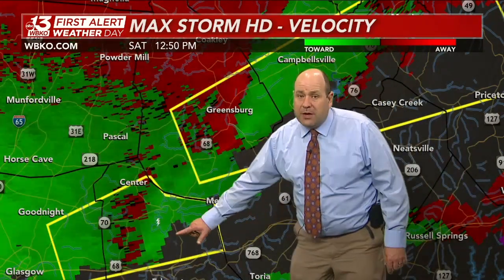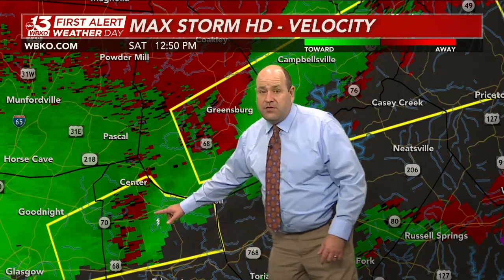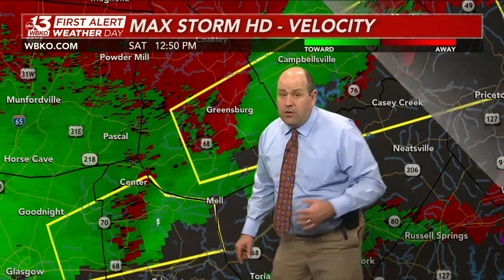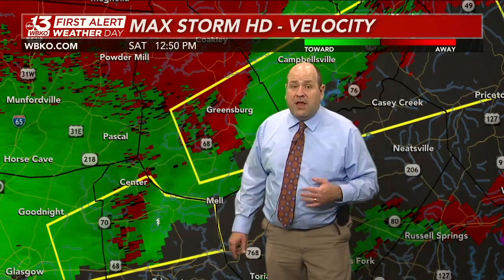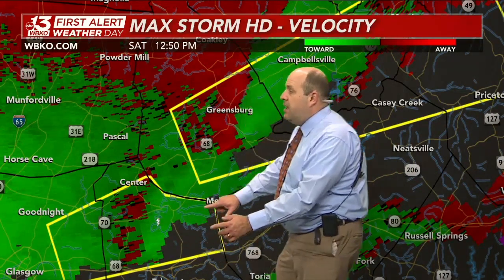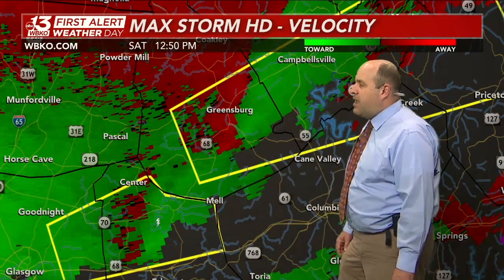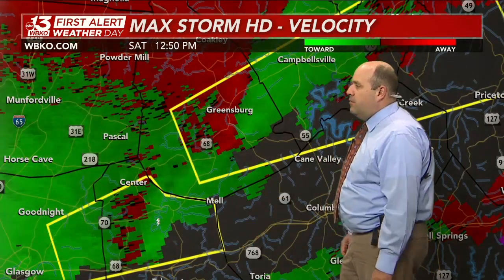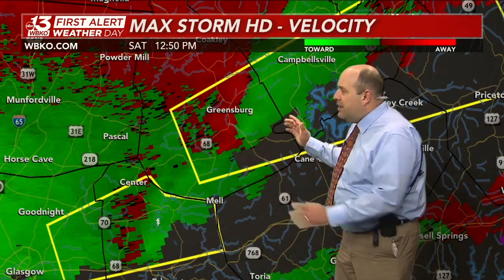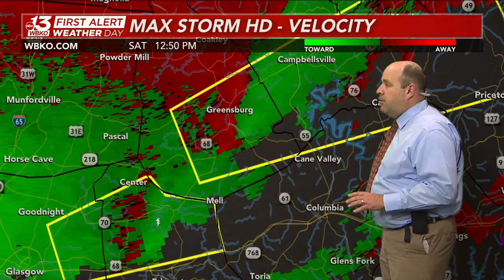And then down here, not as concerned about rotation based on what I'm seeing in the northern part of Metcalfe County, but you can see some bright green here with that lightning showing up. Strong straight-line winds that could be up to 60 miles an hour, the kind that could take down trees and power lines. Now moving through northern Metcalfe County, north of Edmonton, and heading toward the Mel community, which is right where Greene, Adair, and Metcalfe counties meet, right there near the center of your screen. So those are the areas we're watching right now. Again, just south and east of Greensburg, some indication of gate-to-gate shear, so I'm sure the Weather Service is keeping a close eye on that one right now.